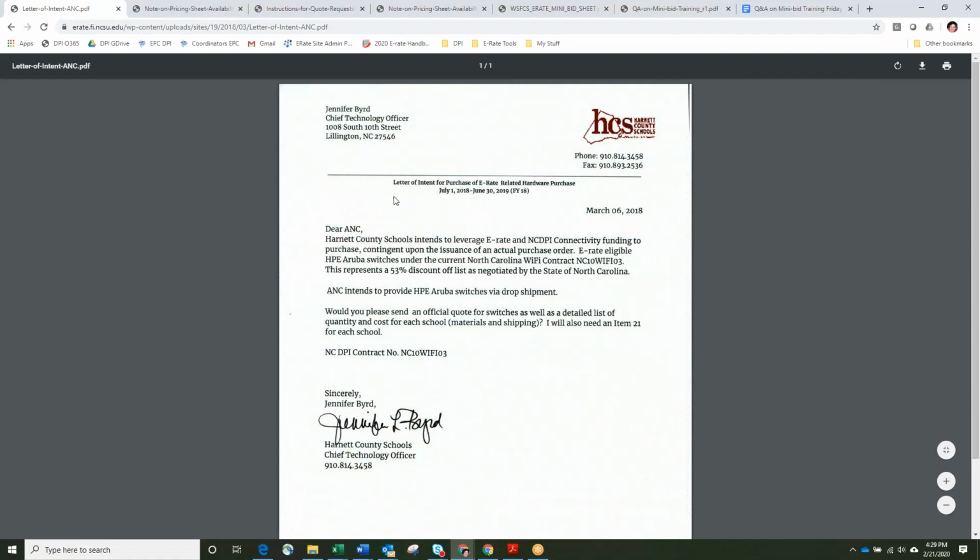You'll write the letter of intent, and it's a letter of intent for purchase for E-rate related hardware, and you can put the funding year, please date it, and you're going to write a letter to the vendor that you're purchasing from, and say, okay, I am going to leverage E-rate and NCDPI connectivity funding to purchase yada, yada, yada, yada. You're going to attach your quote and this letter to an email. And the big thing is you're requesting what's down here at the bottom, which is an item 21.